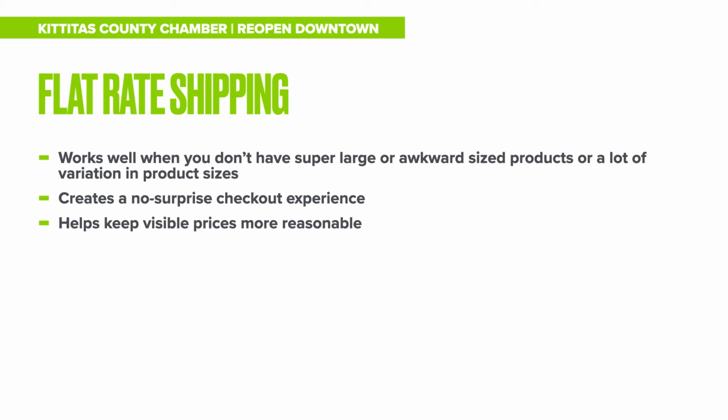Now, the great thing about flat rate shipping is it does create a no surprise checkout experience. If people know what they're going to pay for shipping on everything in the store, they don't risk abandoning their cart when they hit that shipping calculator at the end. And that is a real risk with shipping, that they get to the end, they don't know what shipping is going to cost, it's really expensive, and they bail out. And it also helps keep your visible product prices more reasonable. If you do flat rate shipping, you're not building that shipping price into your product prices. So your prices on their face look a bit better than they would if you're trying to build in that free shipping to your pricing.